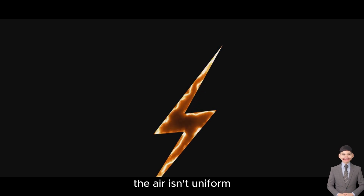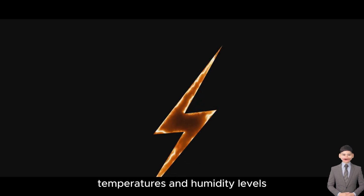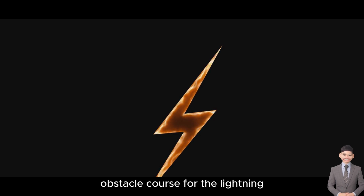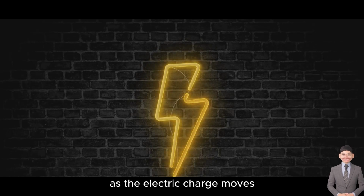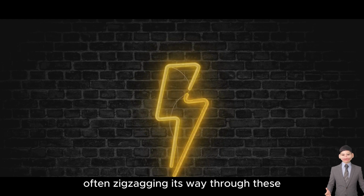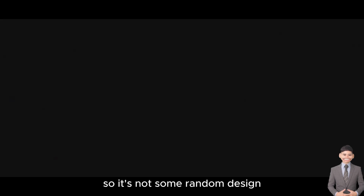The air isn't uniform, it's a mix of different gases, particles, and varying temperatures and humidity levels. All these factors create a kind of obstacle course for the lightning. As the electric charge moves, it seeks the path of least resistance, often zigzagging its way through these atmospheric conditions. So it's not some random design or nature being artistic. It's the science of electricity navigating through a complex environment. Each lightning bolt is a unique journey, guided by the specific conditions present at that moment.